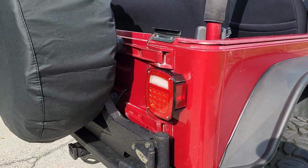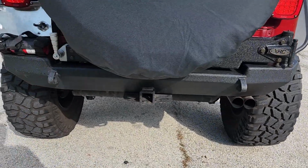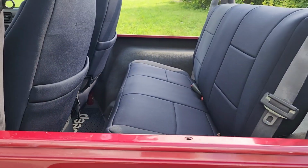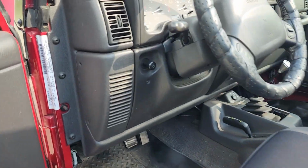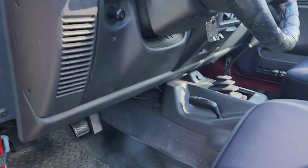It's got a little subwoofer in the back, so if you want to be crazy, you can. Straight piped out the back there. Still has its back seat intact. FAST control there, showing all your stats.